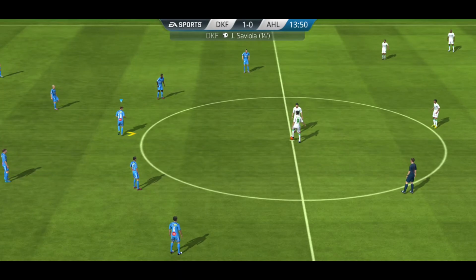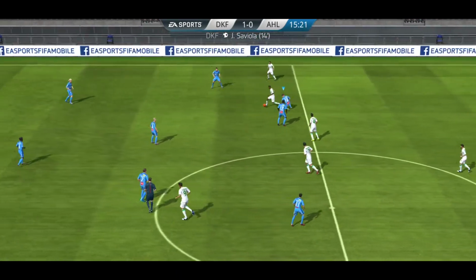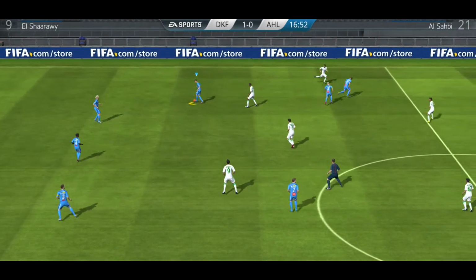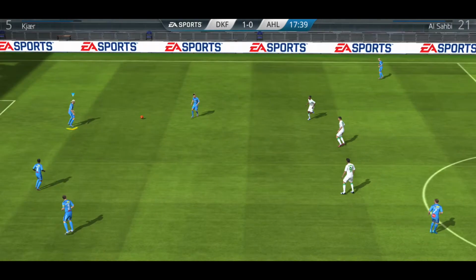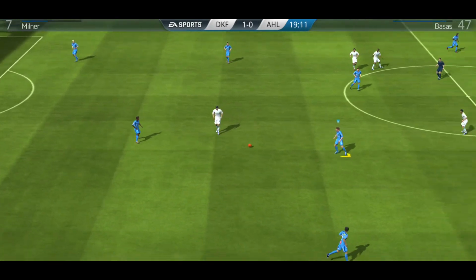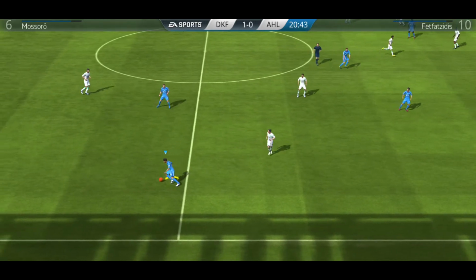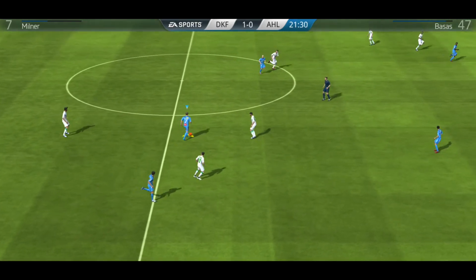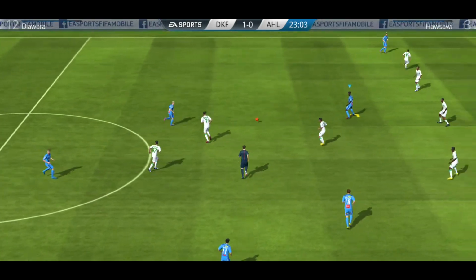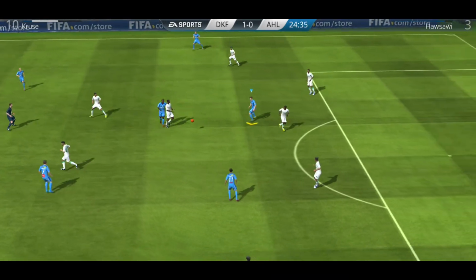And the score is 1-0. He's gone in very fairly and won the ball cleanly. James Milner. Very good passing from this team. Well, he's on the attack and he's got plenty of options from his teammates.